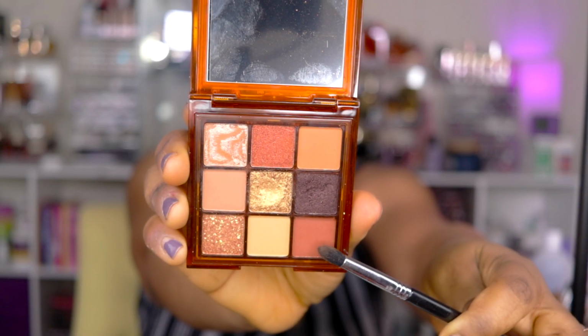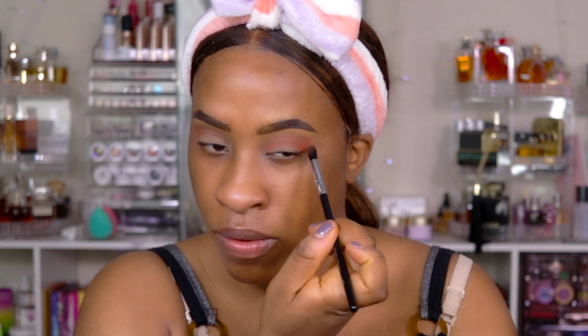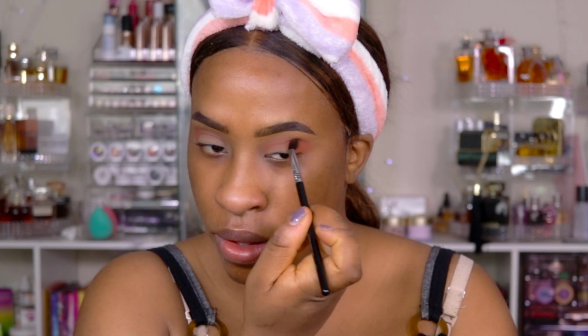And then we're gonna take the other brown shade, or actually, I think I'm gonna go with this. Or you know what? Let's just go with this second brown shade. I'm gonna dab that and work that at the bottom, give it a nice orange tinge to it. I'll take this, I don't know if it's a satin shade, and just dab that in the crease.